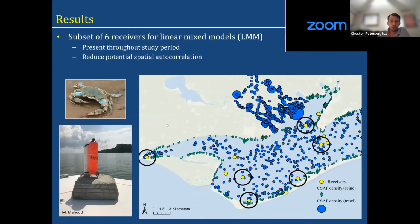And so to look at this, we took a subset of our data where the bonnetheads occurred on the western side of the bay to kind of control for that space. So we took a subset of 6 receivers, and we used an analysis called linear mixed models. And we chose these receivers because they were present throughout the study period. So they were never removed by the hurricane. They never had to be replaced. And we also chose receivers that were separated fairly well from one another, or at least representing different habitats.